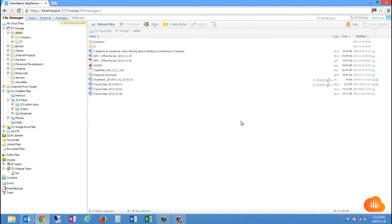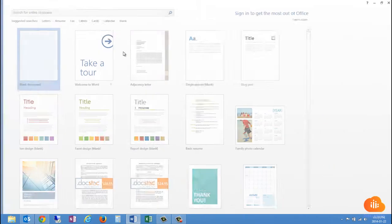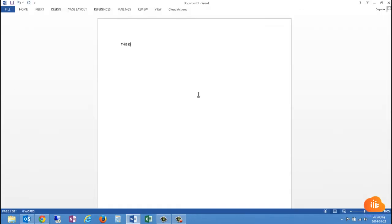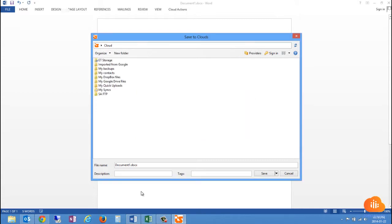But let's say I started a new Word document, and I wanted to save that back into the cloud. I simply go to Cloud Actions and hit save. And immediately I can save this document directly to any of those storage silos.